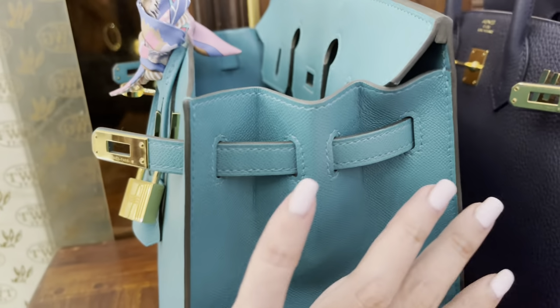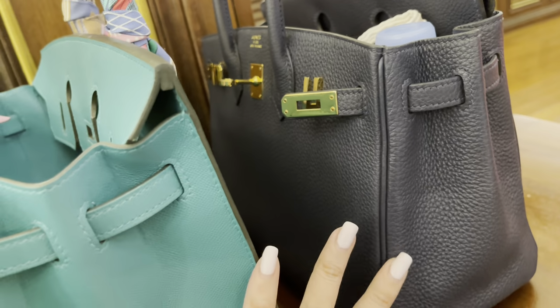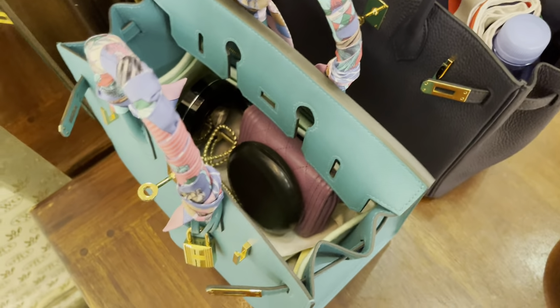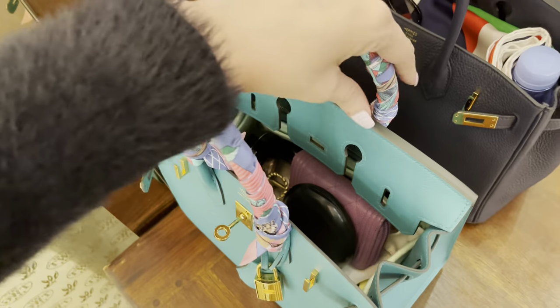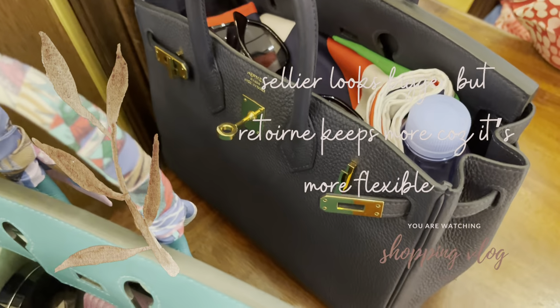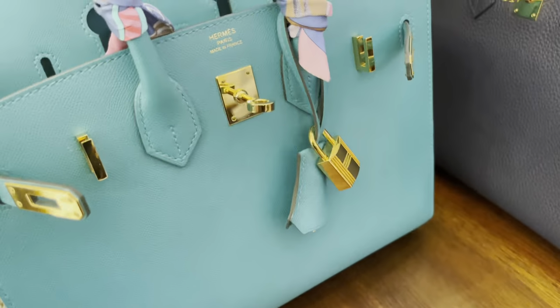Obviously, you see the stitching is outside for this one. The stitching is, I mean, this is reversed. Yeah, exactly the same, except that this is more flexible, so there's more stuff, whereas this is a lot more rigid. And what leather is yours? Mine's Togo, Midnight Blue, and Blue Madame in.